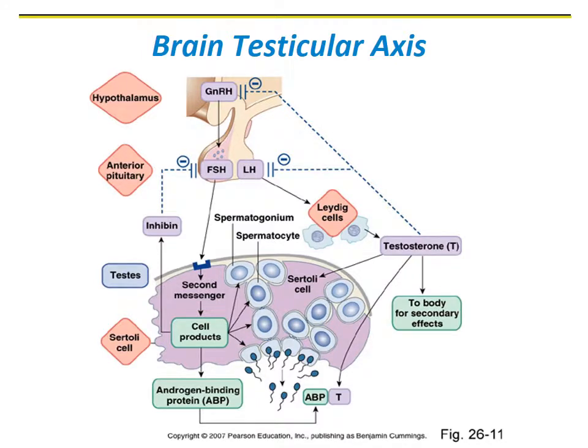A diagram of all the hormones here. The endocrine control of all this excitement is called the brain-testicular axis. Let's start at the top, literally. The hypothalamus ultimately controls gamete production. It secretes gonadotropin releasing hormone, which travels through a local capillary bed to the anterior pituitary. In response, cells of the anterior pituitary secrete two hormones, luteinizing hormone (LH) and follicle stimulating hormone (FSH). Their names will make sense when we see them in females.